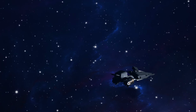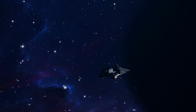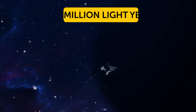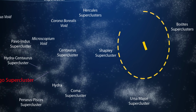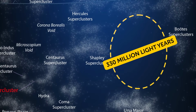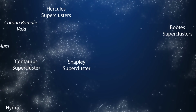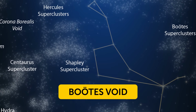At one point, you might come across one of them while traveling through the cosmos. It looks like nothing. At a distance of 700 million light-years away from Earth, there's a hole, a blank void that has very few galaxies. This is a roughly spherical region about 330 million light-years across. Our home Milky Way galaxy could fit there thousands of times over. It's the mysterious Bode's void in the constellation of Bodes.